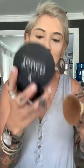All right, so now we're going to use the Mineral Touch Pressed Powder again, but this is in my shade, which is the shade Satin, sorry. And we're going to use this all over, and this is going to even out our skin tone. So it's going to bring that color back to our skin, and it's also going to make our foundation look so incredibly flawless. You guys can already see that. Look at how flawless this is.